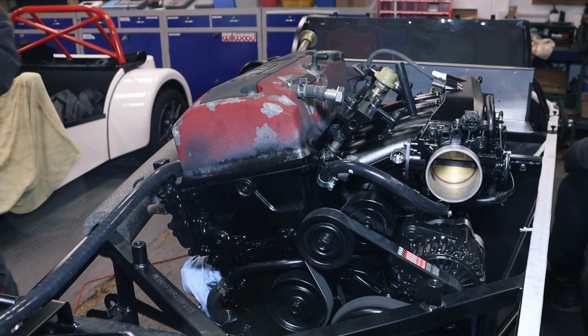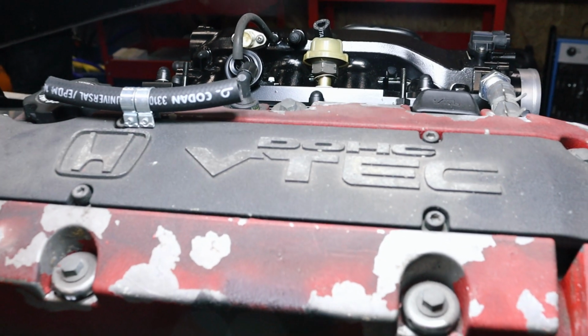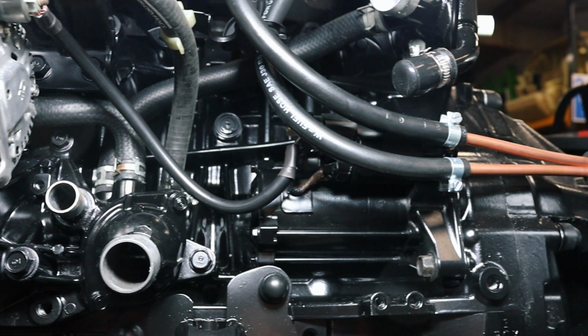This was a donor engine that was supplied by the customer. It's all been gone through. We'll do this very, very last. It's going to be orange with black. And that's the theme on this car, orange and black. So that has all gone in.